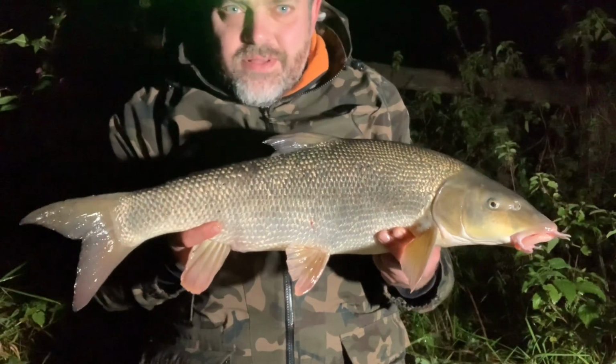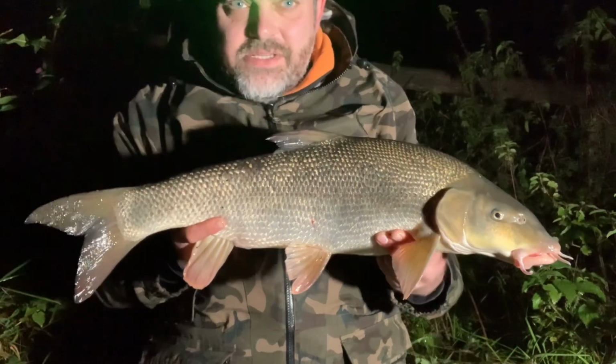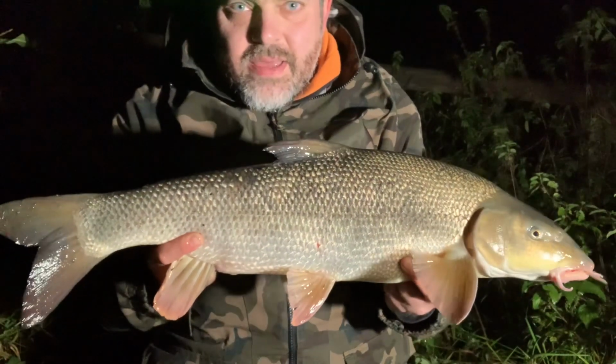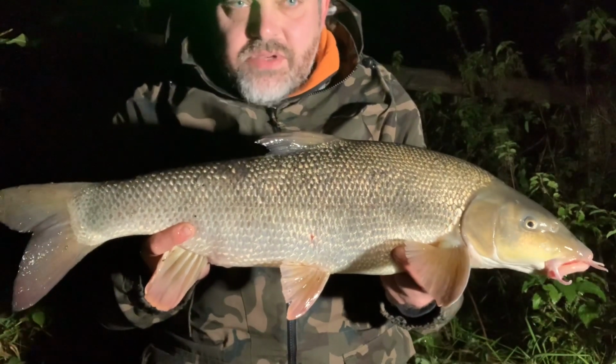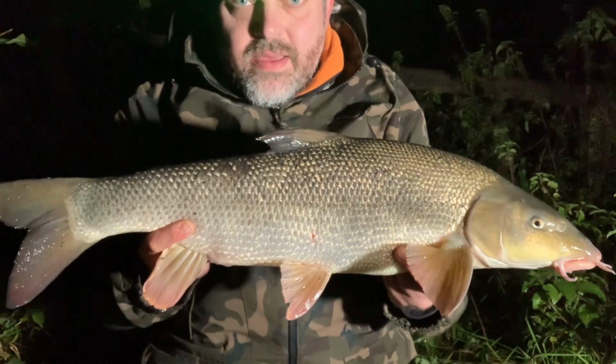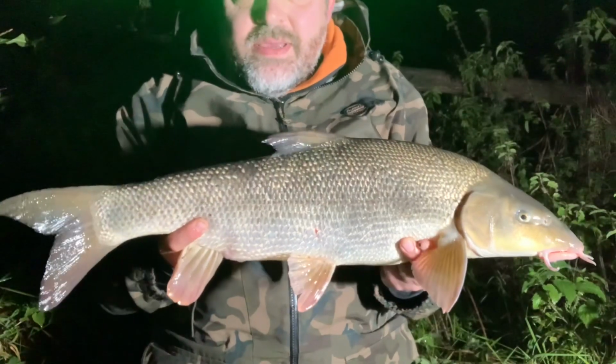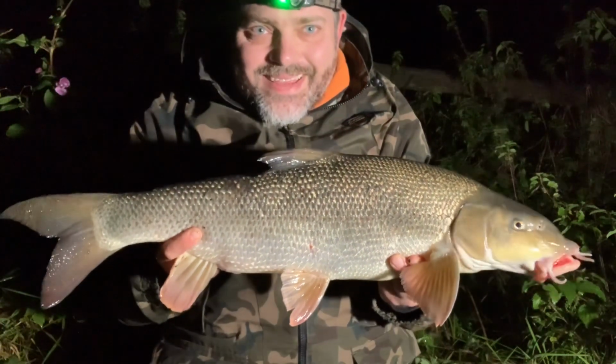Really subtle bite. It wasn't a 3-foot twitch at all. Really subtle bite. But it's been rested in the net. I'm just going to quickly weigh it, and then I'll rest it a bit more, and I'll get a couple of photos. But what result? Nice one.